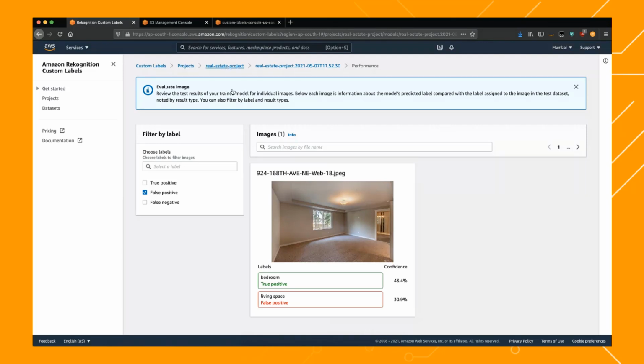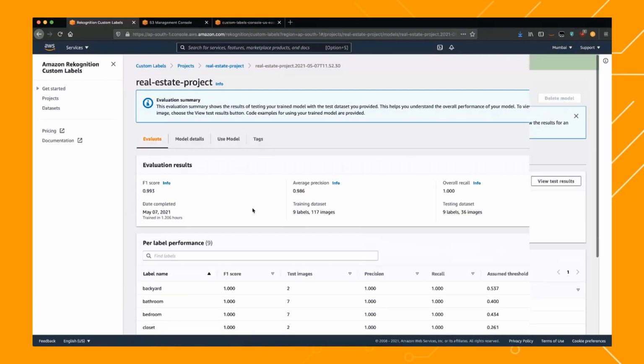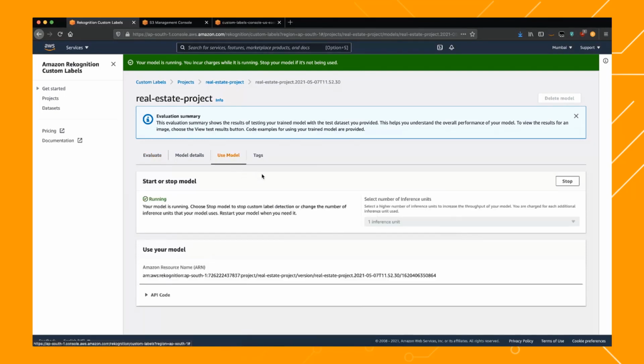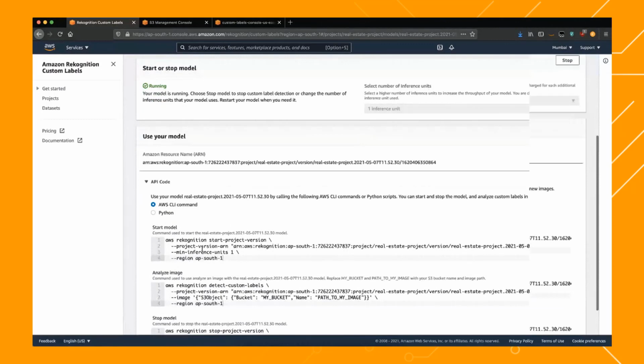So the next step is then, how do I use this model once I've created it? We have this highly accurate model, but I want to be able to deploy it into an environment where I can make some inference from it. So what I can do is go over to this use model, and you can see that I've already deployed this model and it's in the running state. I have the option here to stop that model as well. And there's also some nice code that shows me how I can interact with this model.